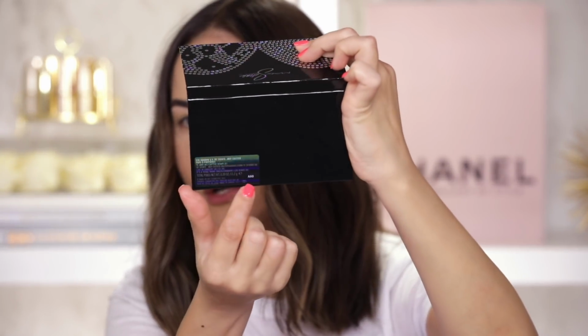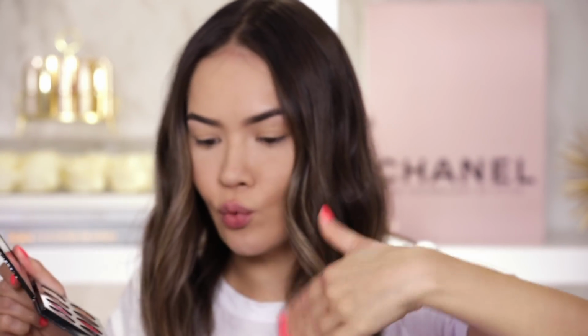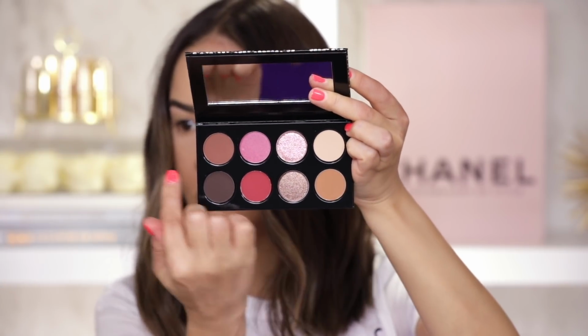Yeah, why not? Let's do it. Okay. So there's actually names to each one of these shadows, but the way that they're situated on the palette, I honestly can't tell which shade is which name. I always like when brands put the name of the shadow underneath, so within the palette. That's all right, I'm just gonna go straight across and then straight across.